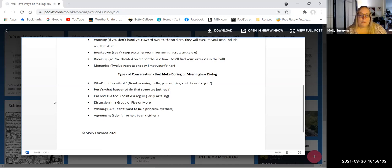Another thing to avoid is the here's-what-happened dialogue, where your character is told what just happened in a scene that the reader has already read. Pointless bickering, like "did not, did too." I find it very hard to conduct a dialogue scene if there are more than five people talking. It's really hard to include all five people and keep them distinct. One or two are bound to disappear, and that is going to happen. So either accept that or reduce the number of people in the room and have a smaller conversation.